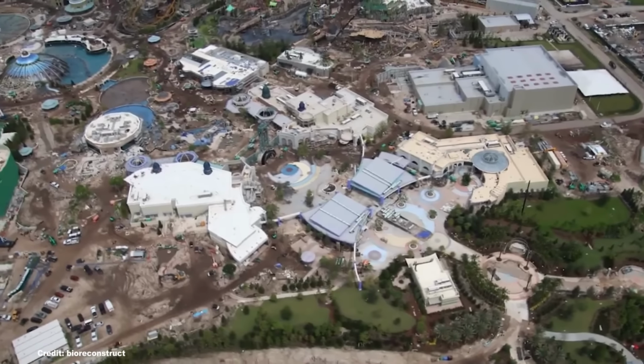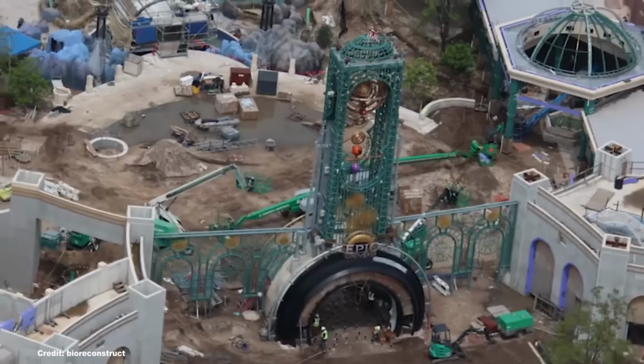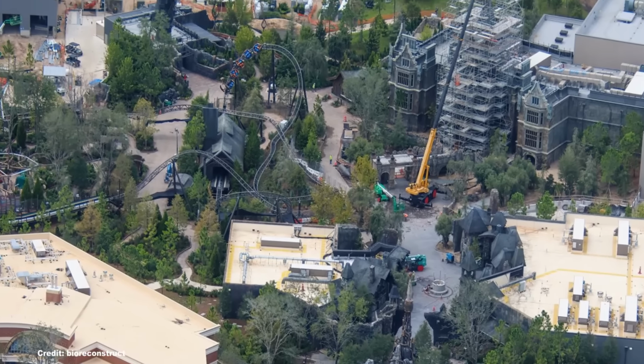It's September 2024 and we are here for another construction update for Universal Epic Universe. In this update, we will begin with the Dark Universe.